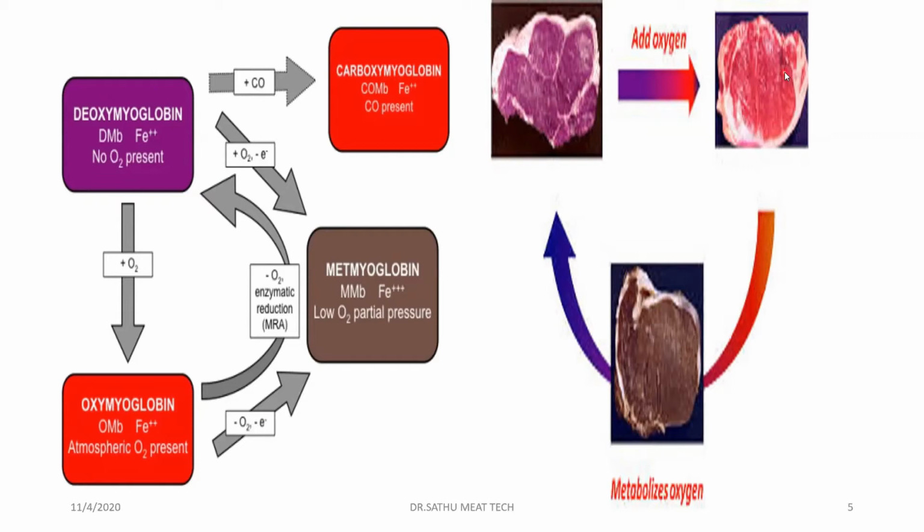It is easy to convert deoxymyoglobin to oxymyoglobin on exposing it to oxygen, but it is very difficult to convert metmyoglobin to oxymyoglobin even on exposing it to oxygen. So this is the importance of color. The most desirable color is oxymyoglobin.